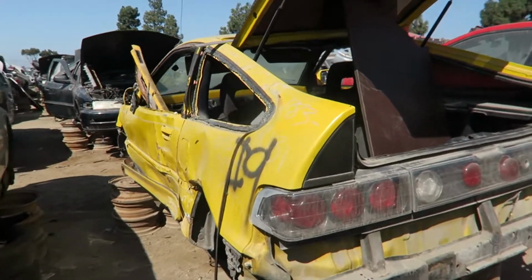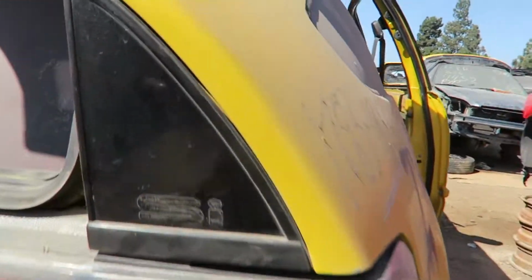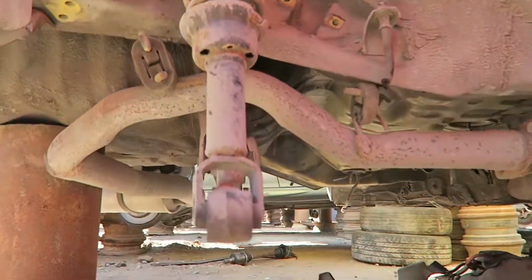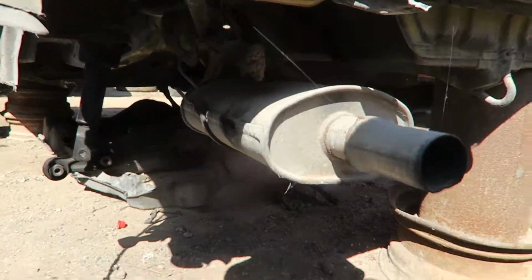This Bumblebee CRX. Look at these taillights, guys. Boom. If that ain't cool, I don't know what cool is. It's an SI, or at least it has a badge for it. Suspension, nothing crazy. It's got the stock exhaust. Look at how tiny the muffler is. That's insane. At least it's not riced out with a humongous exhaust.